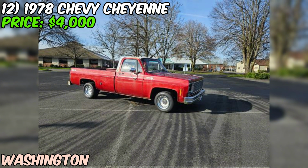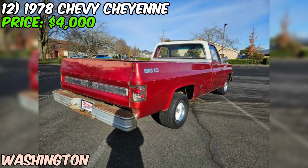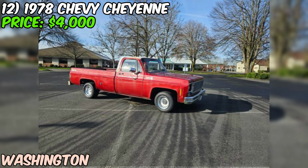These trucks typically command higher prices if they're truly in excellent condition, so I definitely want to inspect it thoroughly in person. The clean title is definitely a plus, and if it truly runs great as stated, $4,000 could be a decent deal in today's market. These Cheyennes are getting more popular with collectors, especially the Big 10 models. Before pulling the trigger, you'd want to check all the usual trouble spots: cab corners, rocker panels, bed floor, and frame rails for rust. Also, verify which V8 engine it's got, as that can significantly affect value and desirability.